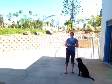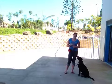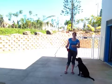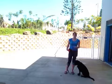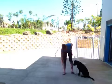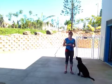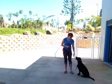Now notice when I tossed this treat down, I didn't tell Maggie, okay, I told her to come to me. So she knows that she's not just being released from a wait and can go where she wants to, but I called her to me, so she has to come to me, and getting the food is not an option, and she did a very good job of that. So we're just going to practice it again to make sure it's something that she's really desensitized to. So Maggie, wait.